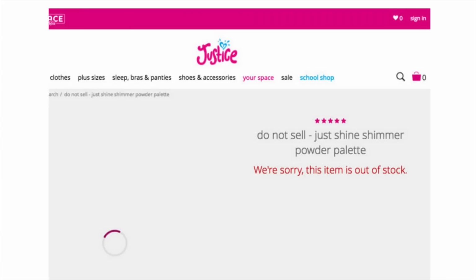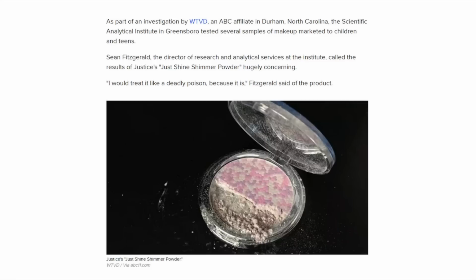Something that's pretty messed up. There is a brand in the States called Justice. Now, I believe it's a clothing brand for young children and young teens, and they also sell cosmetics. And apparently they found asbestos in one of their highlighters. Jesus. That's really, really messed up.